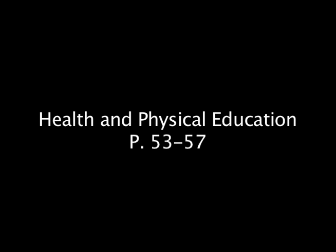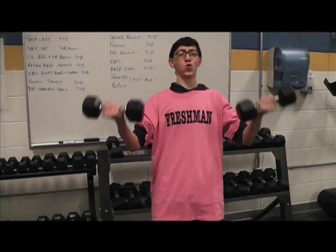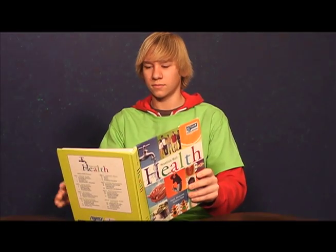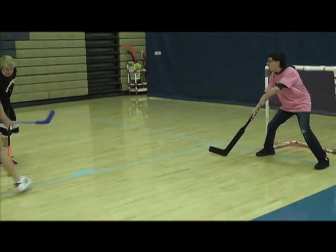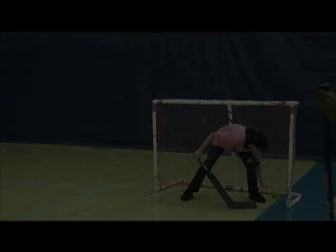A new course in the Health and Physical Education department for the upcoming school year is Course 19, Yoga and Group Fitness. This course can be found on page 55 in your guidebook. Physical education is a requirement for all 9th grade students. Health is a requirement for all our 10th grade students. In addition, it is important for all students to note that in order to enroll in any PE electives, all students must successfully complete 9th grade physical education, kinetic wellness.